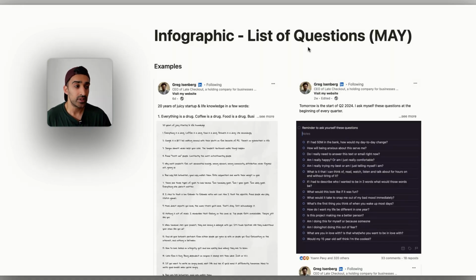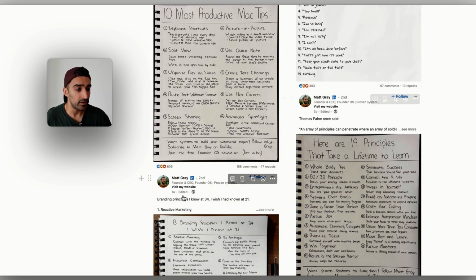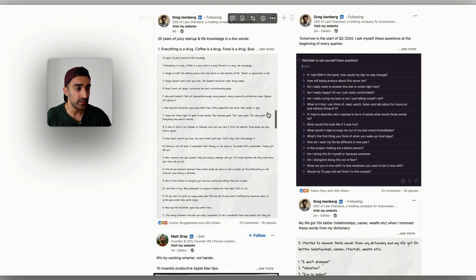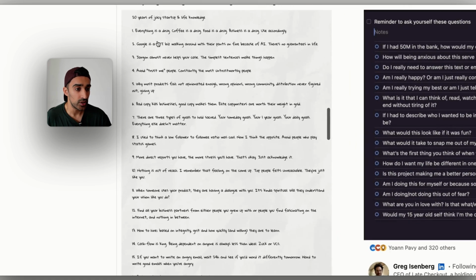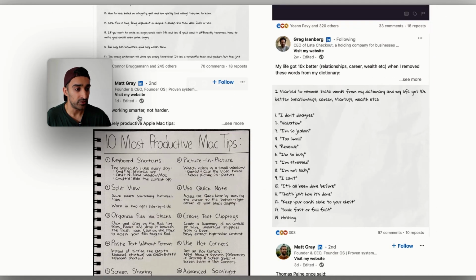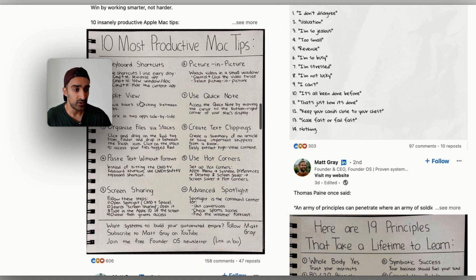Okay, so this is the winner from last month. And so now we're in May, so I suggest you use this this month. But what it essentially is, it's mainly been used by Greg Eisenberg and Matt Gray, and there are a few other people using it. But ultimately, it's a handwritten image of a lot of text. And it can either be in the notes format or handwritten, or it basically looks like some sort of cheat sheet.